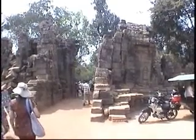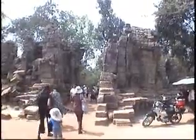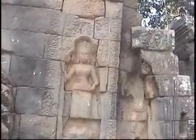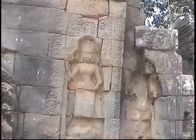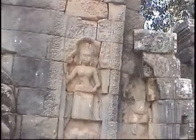The entrance was also called Rajavihara. There is a Naga and a Garuda. Those things are gone. At least the Apsara is not missing. She is still waiting to welcome the visitors. This is what we call Ta Prohm.